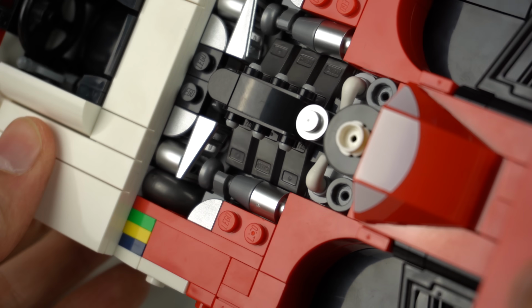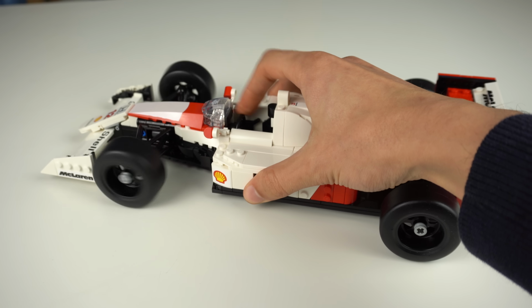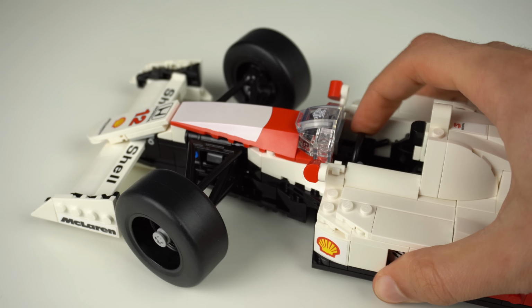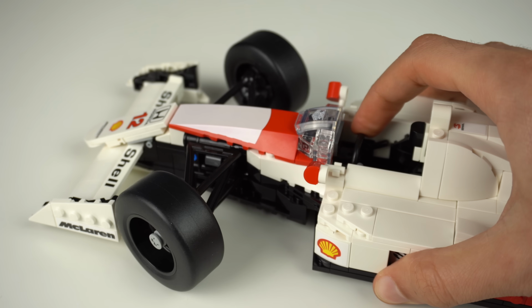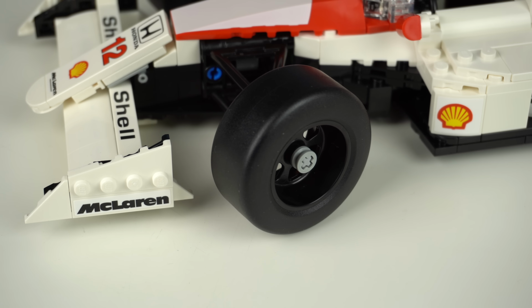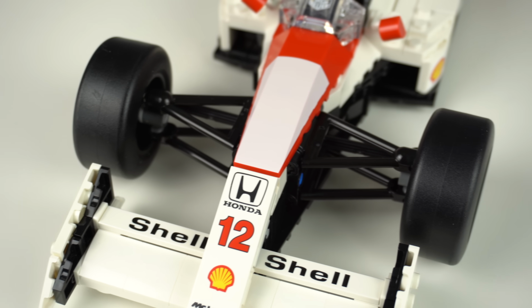The cockpit area is quite simple, though the steering wheel works, which is kind of impressive given how small of a space there is in this middle section to allow for such a mechanism to be in place. And I know I've been avoiding talking about the tires because they're a brand new element to this set. Same goes with the suspension pieces.